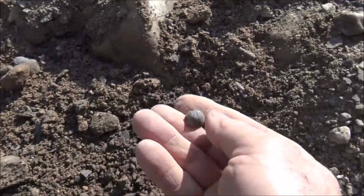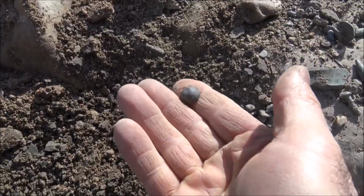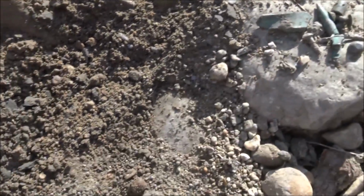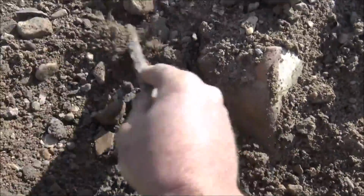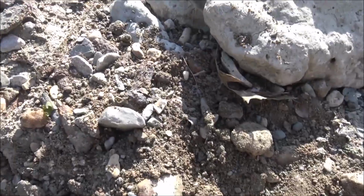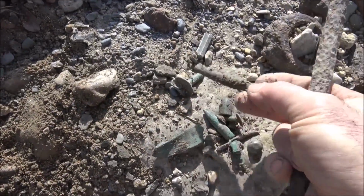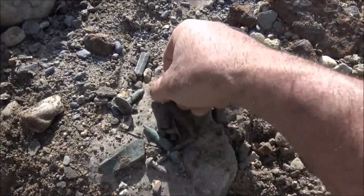There's something roundish. It's almost like a musket ball, but I don't think it is because it's hollow. All right, I'll keep going. I think we should keep looking. What do you think? I think we have about an hour or so before we go. That's a big, I don't know what that is. It looks almost, I guess that's a sinker. Oh, it's a homemade sinker, maybe.